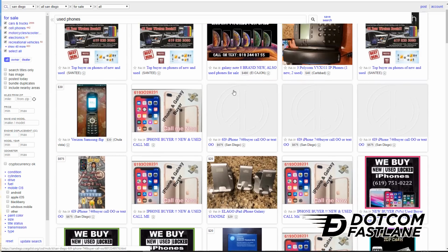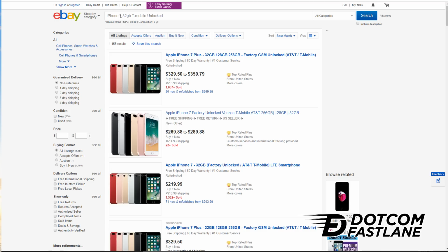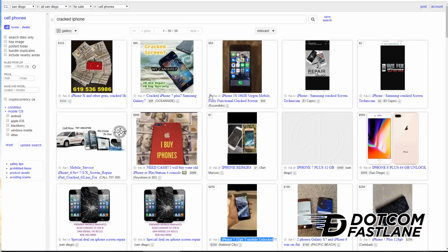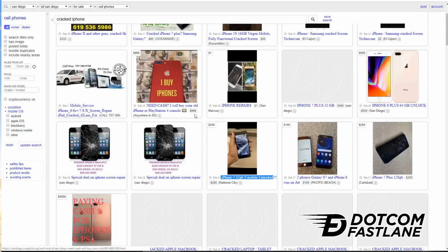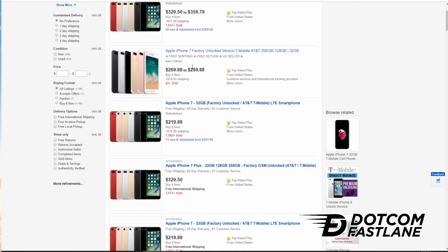Okay, so for example here, I was looking at this iPhone 7 32 gigabyte T-Mobile unlocked. Okay, so let's see where it is. iPhone 7, you can type in Samsung Galaxy, or right here, this guy's trying to sell it for 250 bucks. iPhone 7 32 gigabyte T-Mobile unlocked, and I typed it into eBay here, and you're gonna have to go through the listing. Some of them are cheaper.